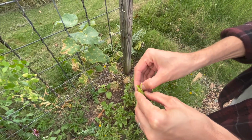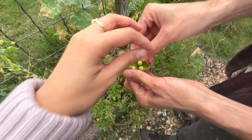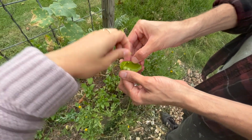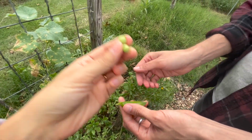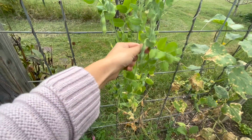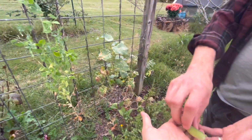So you eat the peas, like green peas. Are they too, like, starchy? They're not supposed to be. Just a few, just a little garden snack.